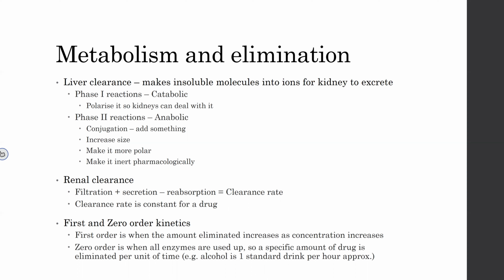So it can only do a specific amount of drug per time. The most famous example is alcohol. You can only eliminate one standard drink per hour. There's no concept of a half-life. The more you drink, the longer it takes, for every unit that you drink.